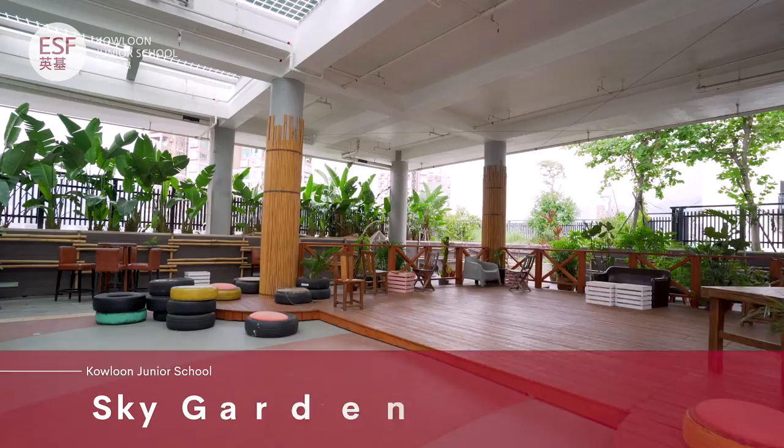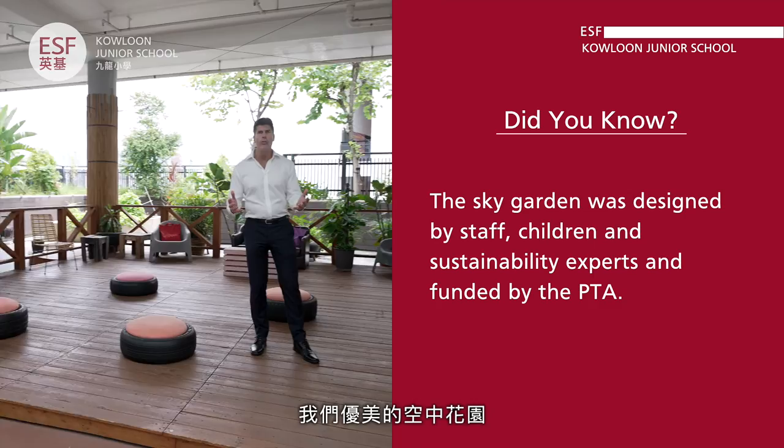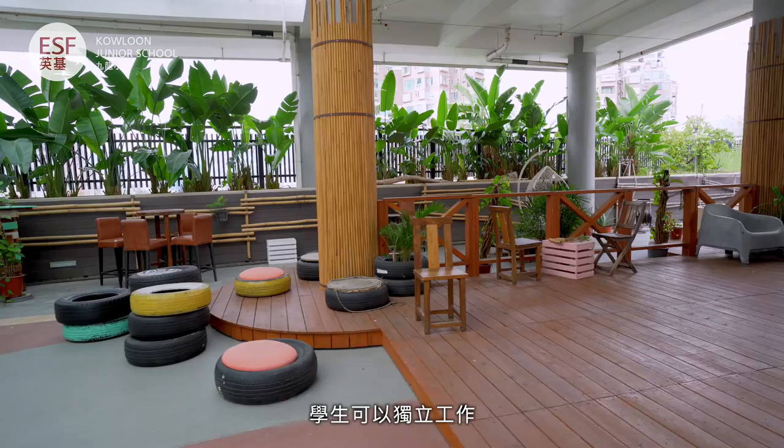During the busyness of the school day, it's important that students have a place to go that's quiet, where they can reflect and connect with nature. This is our beautiful sky garden that was developed with our PTA. Students can come here, work independently, learn collaboratively, or just come and relax.